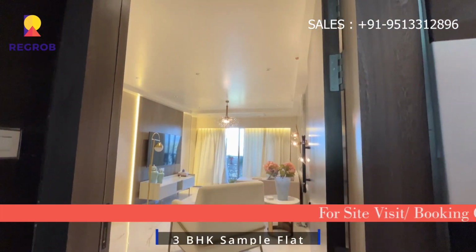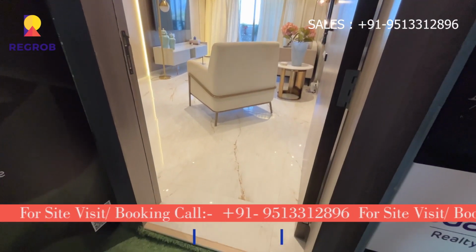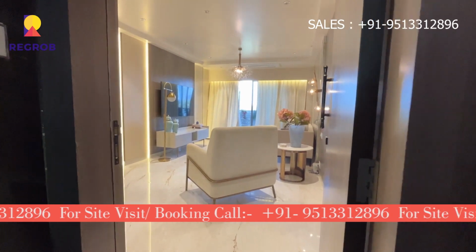Welcome to our 3 BHK sample flat located in Koregaon, Pune.